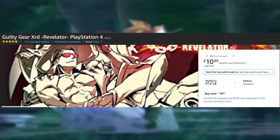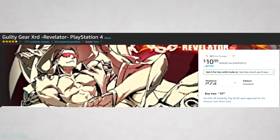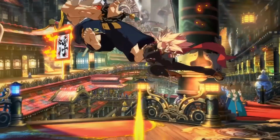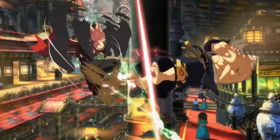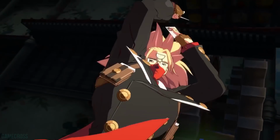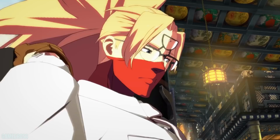Guilty Gear Xrd Revelator for $11. Guilty Gear is another franchise that, as far as fighting games go, it's one of the lower key ones. But those that play it really enjoy it, and for a good reason. It's a very stylish fighting game series, and this version upgrades the previous Guilty Gear Xrd Sign.